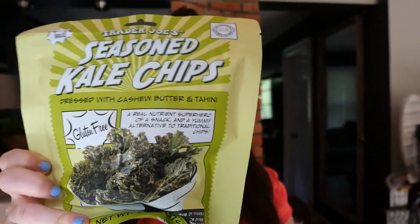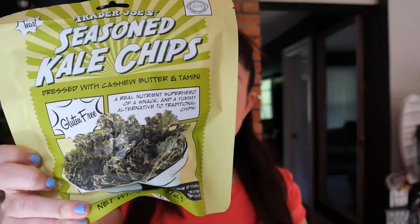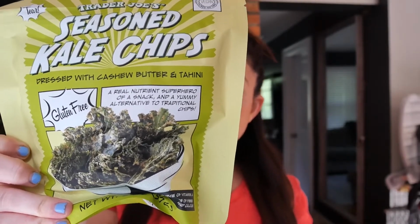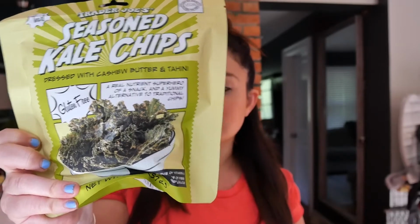I don't know what they're seasoned with. Tahini, actually. Carrot powder, onion powder, cane sugar, lemon juice, mustard powder, sea salt, and garlic powder. So that's right up my alley. We'll probably eat these really quickly, but I like kale chips, actually. I like to make kale chips at home, but I always seem to burn some of them. They make the house kind of smell bad, and if I can get them in a bag, I will.